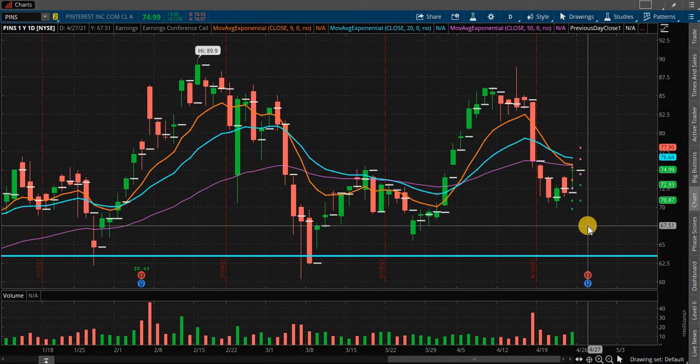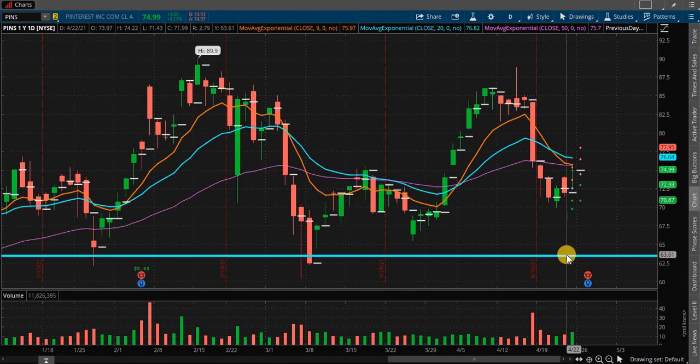But all in all for this week, I made $75 on Aapl, $151 on Tqqq, $65 on APPS for a total profit of $291. And right now for next week, I have the Tqqq cash secured put plus the Pinterest cash secured put for a total of $262 next week.